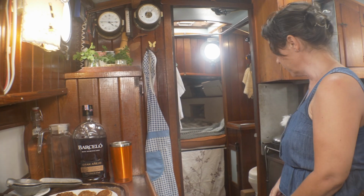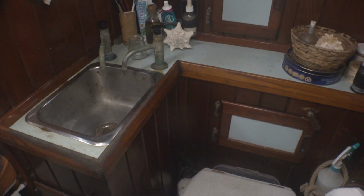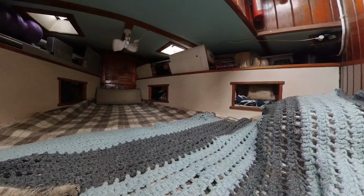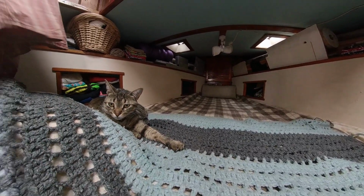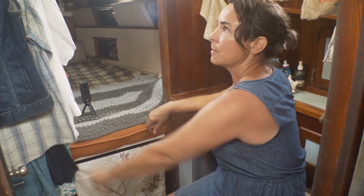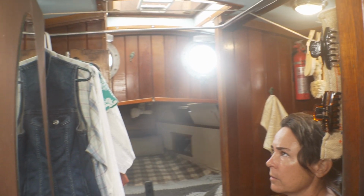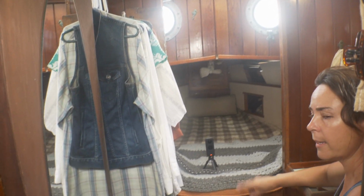As you come forward a little bit more, you'll step through the head. In this design, the head goes right into the V-berth. So this is our head in V-berth and closet space. Actually, that's our shower curtain, but we don't take showers inside because we don't like water inside. We take it outside.